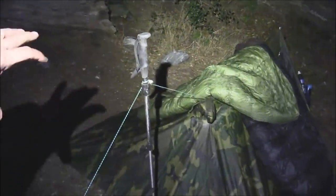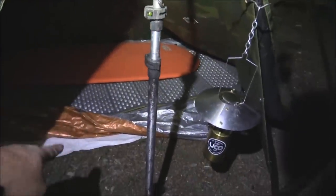Here's my shelter for the night. Poncho, long ways, so the head would be the face, and the hood is that way. Pegged it out, 1, 2. First two, the corners. Trekking poles in there come from the hood down. 1, 2. The third one brought over to a rock. Stake that one down.